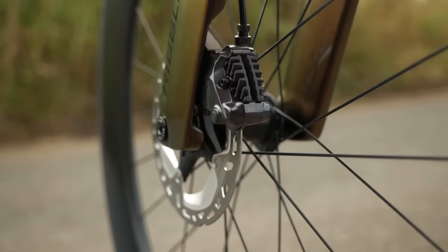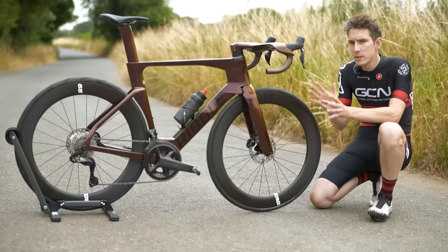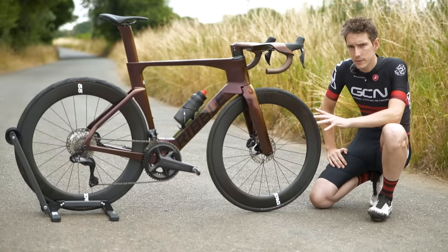Now, it's worth noting that these shapes can't really be made out of metal, not if you want the bike to weigh less than an anchor, let alone be competitive. I mean, the frame on this is just over 1,000 grams. This complete bike, about 8.5 kilos. As I said, that's only really possible thanks to carbon fibre.